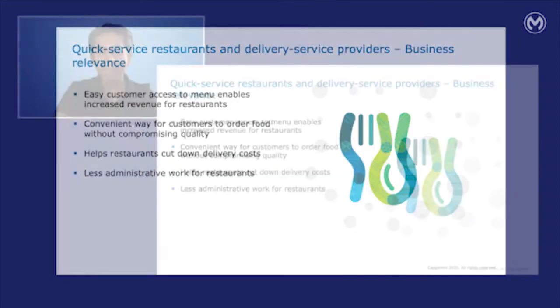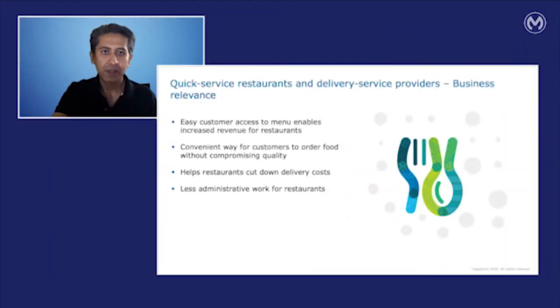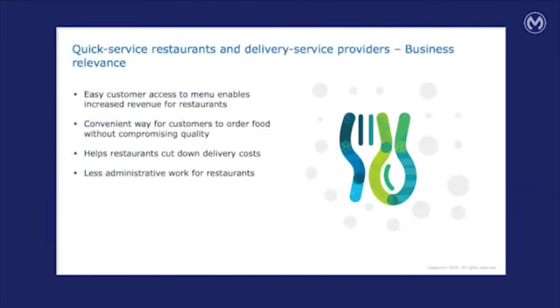So with that, let's talk about why food delivery is so important. At its simplest, it provides customers easy access to the menu, which in turn enables increased revenue for the restaurants. It most definitely is a very convenient way for customers to order food without compromising quality. This couldn't have been more true than in the current circumstances we are all in.